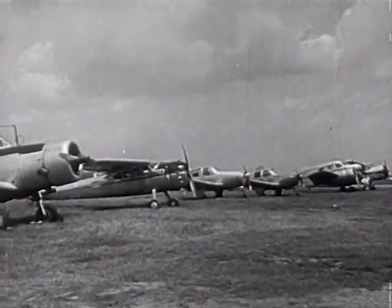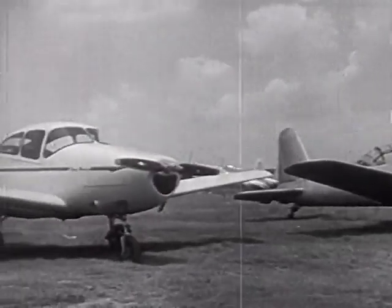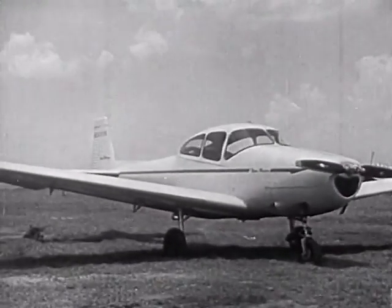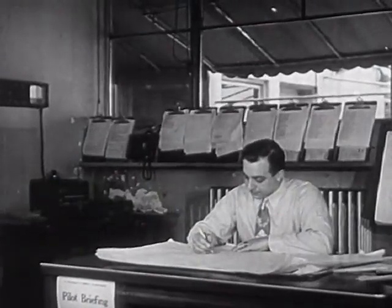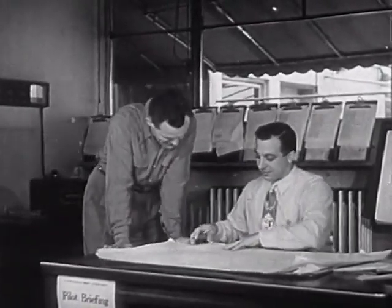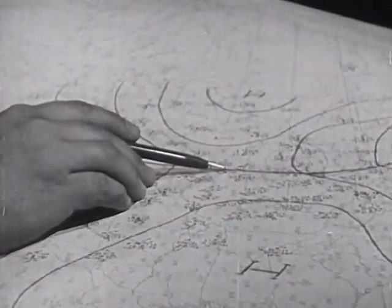Private planes use this airport too. Over here is a little single-engine plane. But where's the pilot? Here he is at the Airport Weather Bureau. The weatherman is showing him maps that tell about the weather.